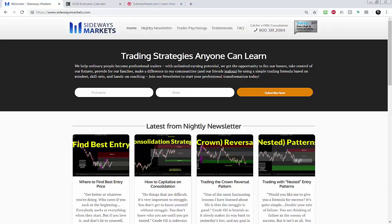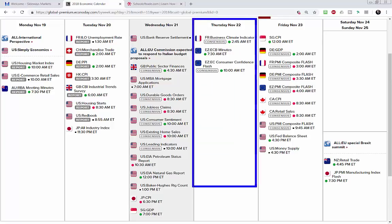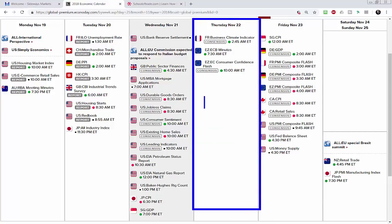We have a lot to cover here for tomorrow. Starting off with the schedule here. What do we have here on the schedule for tomorrow? Tomorrow's Wednesday, November the 21st. As I mentioned earlier in this week, Thursday, of course, is the holiday. Markets are closed on Thursday.